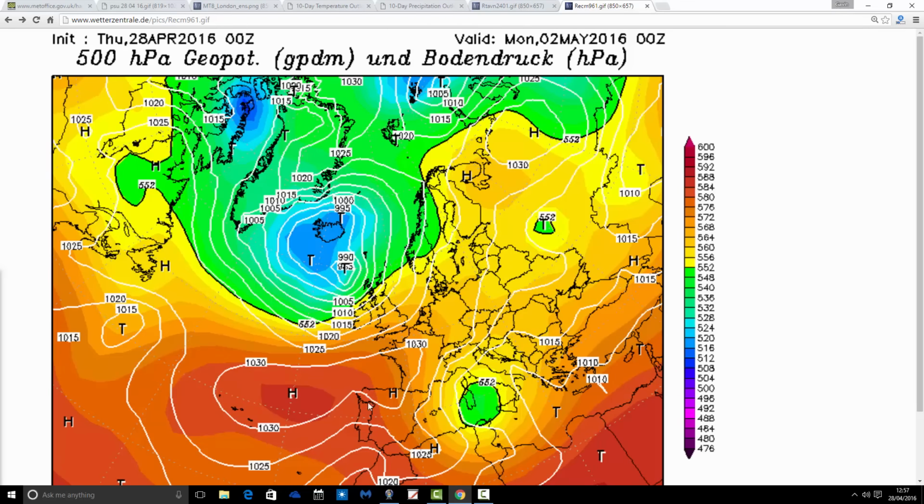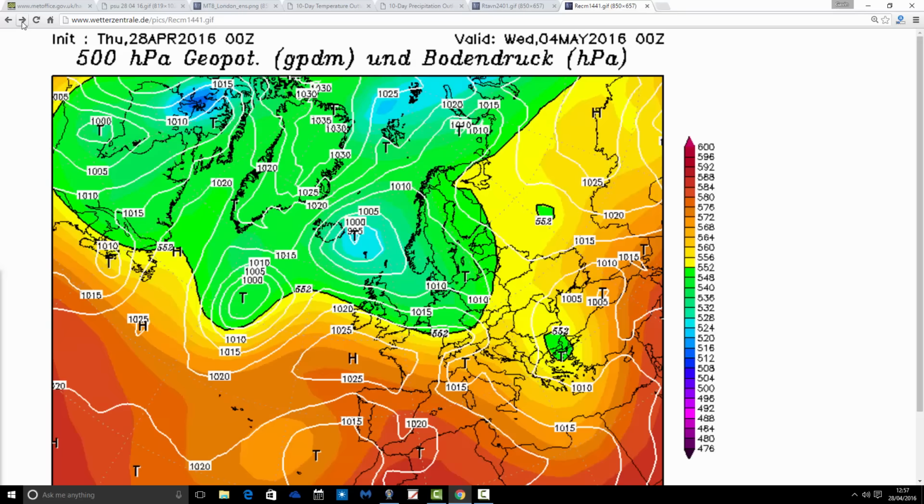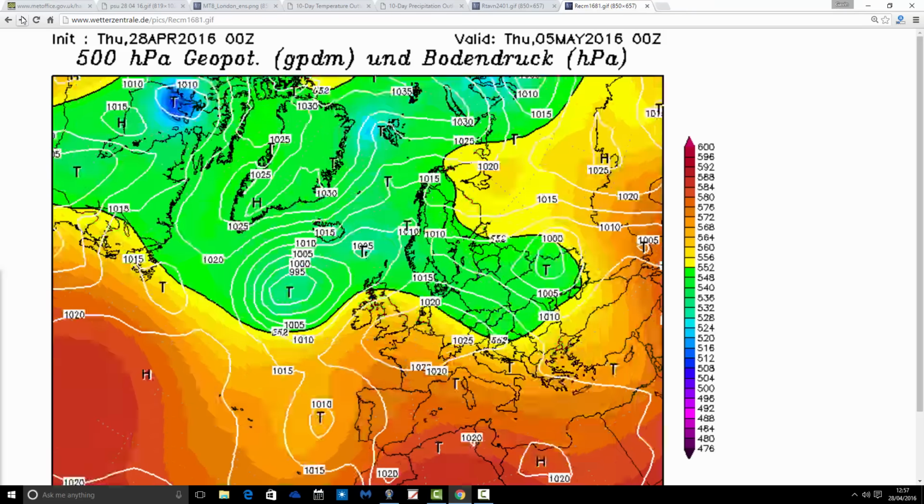The ECM looking like this: high pressure to the south, low pressure to the north. Bank holiday Monday, there'll be a band of rain spreading south and east across the country. Tuesday takes us back to sunshine and showers around that area of low pressure. Wednesday still looking changeable, a bit of a ridge building down to the southwest. Elsewhere, low pressure bringing showers and longer spells of rain to the north. That ridge gets more influential on Thursday, so a bit of a difference to the GFS.